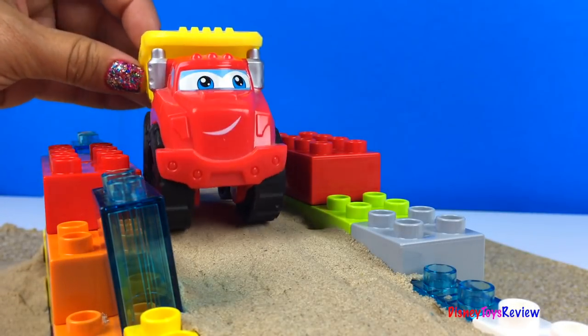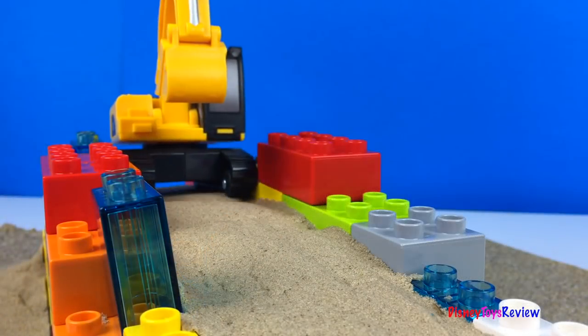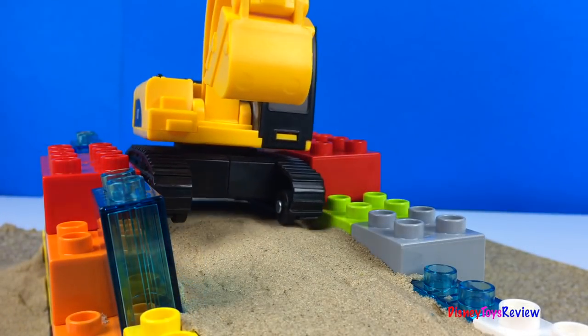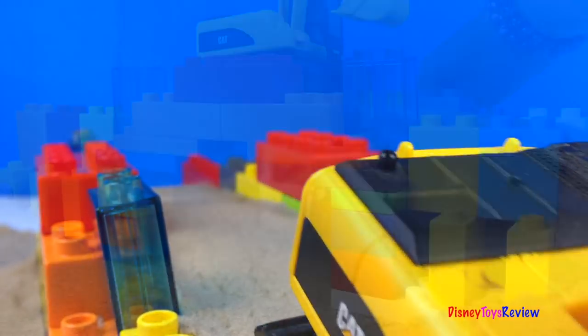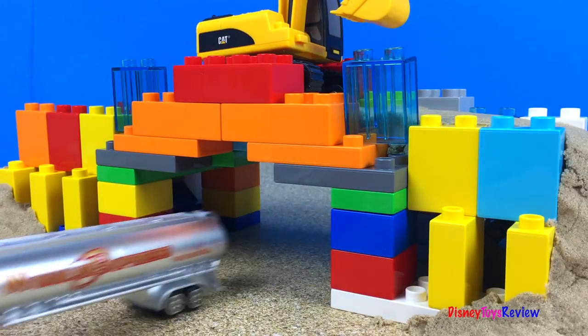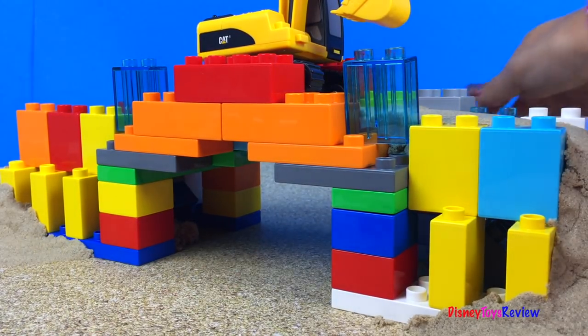Wow, these Mighty Machines have worked hard to build us a strong, sturdy bridge. Look, even the Mighty Machines can go over it. Look at all the cars and semi-trucks that are going right under and over the bridge.